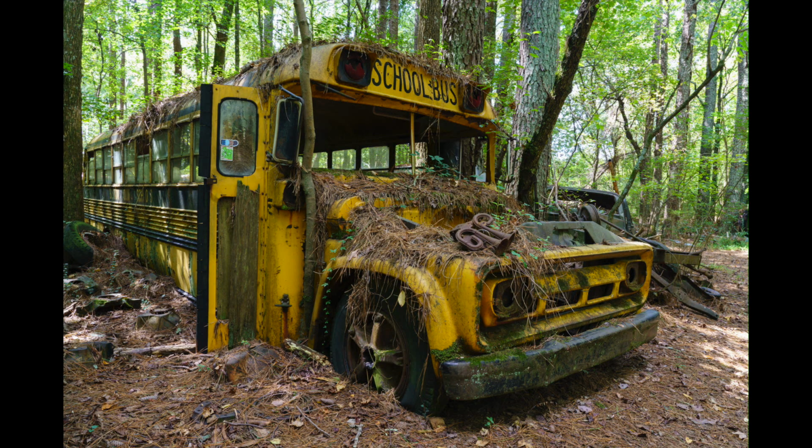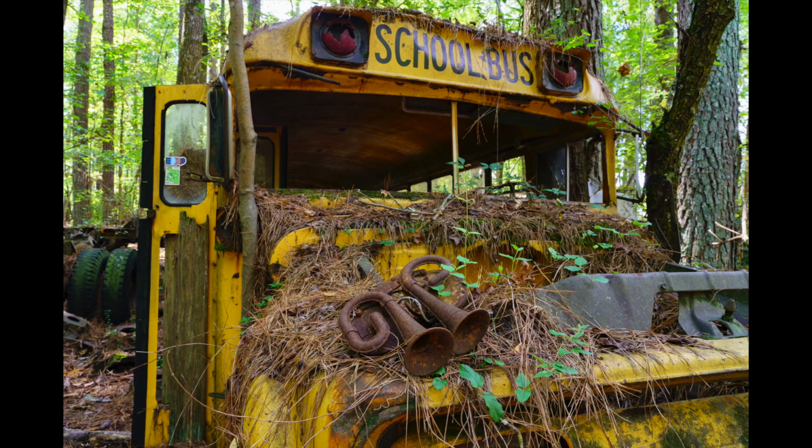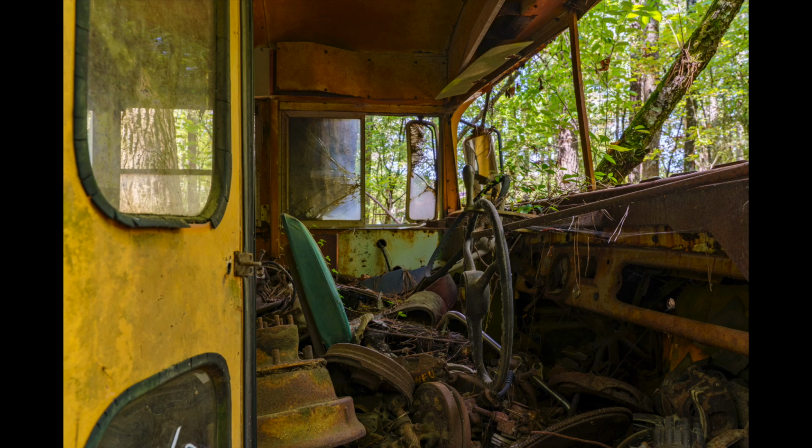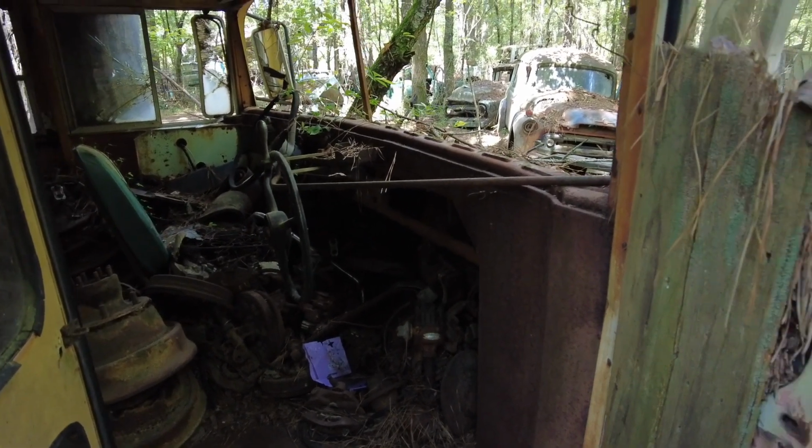Cool bus, reminds me of when I was a kid. And how many of you all remember this type of a handle to open the school bus door and let you in and out.